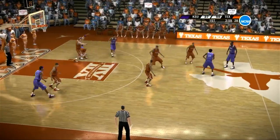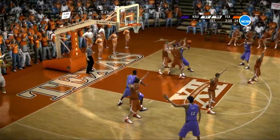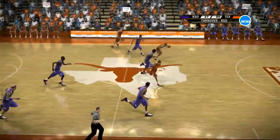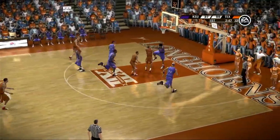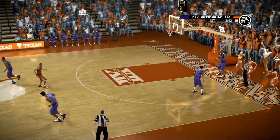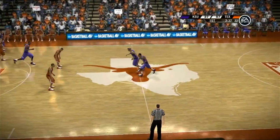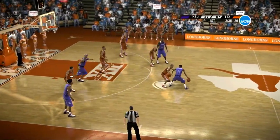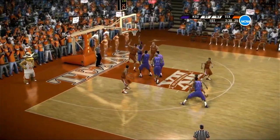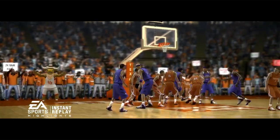Ball was tipped loose, but the offense retains possession. He's going nowhere. Ball stolen. It's going the other way. That's where it's going. Turnover City, baby. Gotta eliminate those turnovers. Leaning in, trying to draw contact. He ran his man into the screen and dropped in a beautiful bucket.